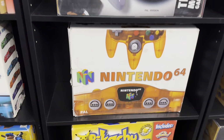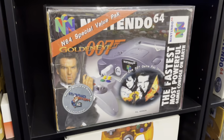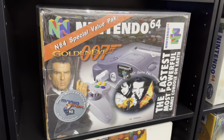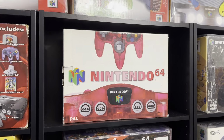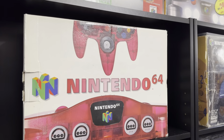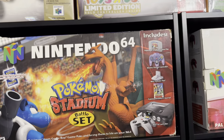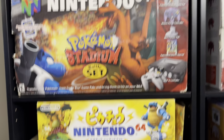We've got the European Fire Orange, another extremely rare Scandinavian GoldenEye N64, hard to find, can chase a good penny. The European Watermelon Red. Watermelon Red's a hard color to collect compared to the rest. North American Battle Set, Pokemon Battle Set, pretty cool, love the artwork there.